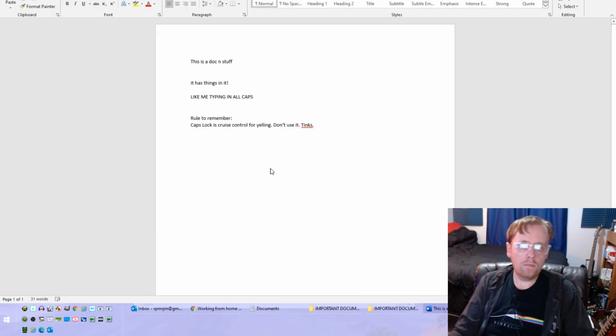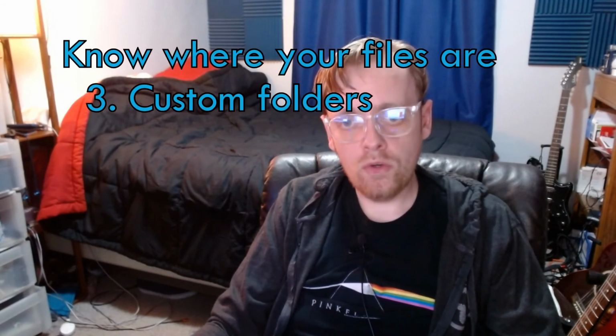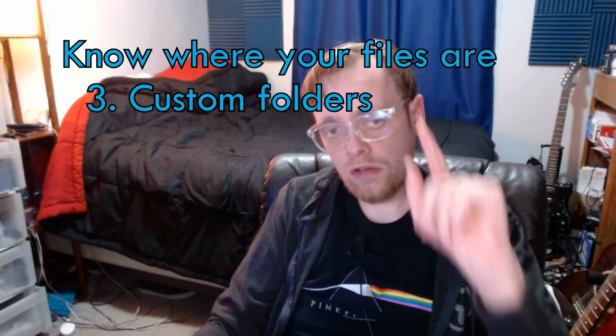Backup. But the point is, Explorer is your best friend in Windows. And if you know how to use two or three things in it, you won't lose your files. And the next thing we want to talk about is custom folders. They're going to save your life, and they're going to save your files.